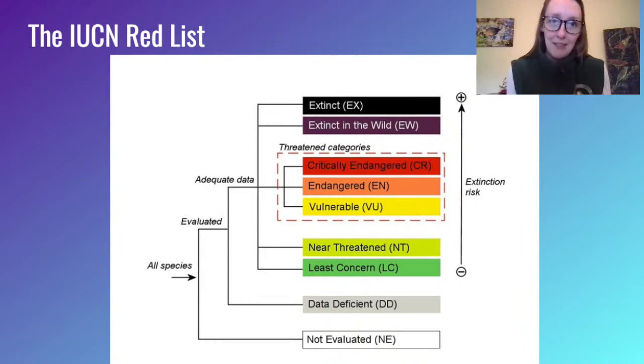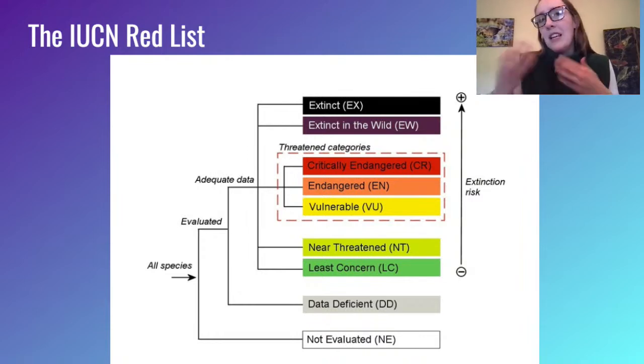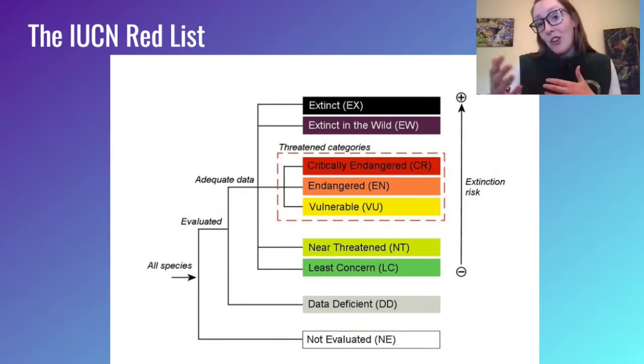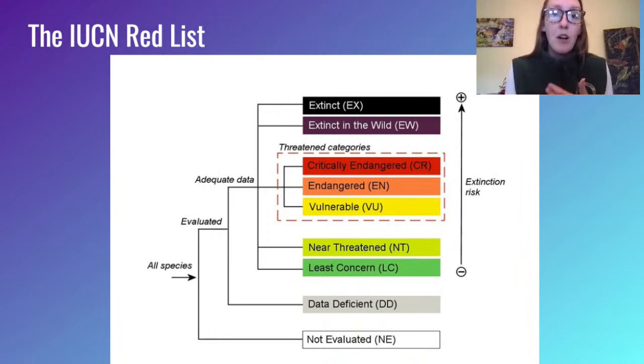Not evaluated would mean that they haven't been evaluated against the criteria. Data deficient, or DD, is a species where there's inadequate information to make an accurate assessment of the risk of extinction. This could be because even though the species is well studied and its biology is well known, they may just not have appropriate data on the abundance or distribution of that species, maybe because it's hard to track. An example is the orca whale, which is considered a data deficient species. We can't get a good grasp on how they're doing.